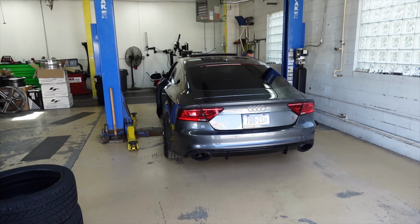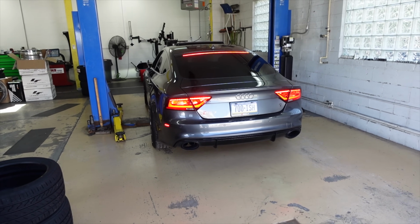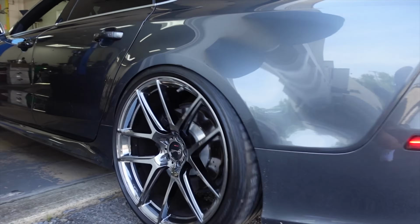The only car I've ever owned that sounds better on a warm startup than a cold. See, when it's cold, it doesn't do that. It just starts and it's like a droney loud sound. But when it's warm, it pops and crackles when it starts up. It's weird. Yeah, it's still sitting really nice.